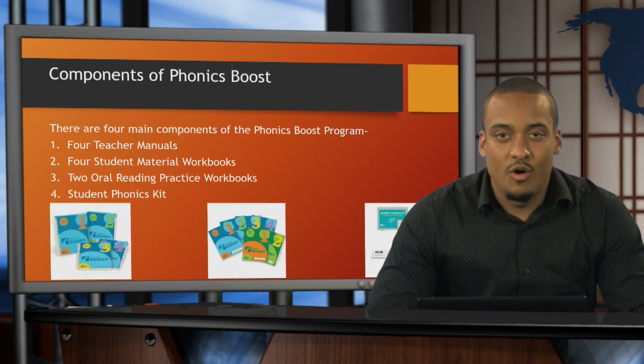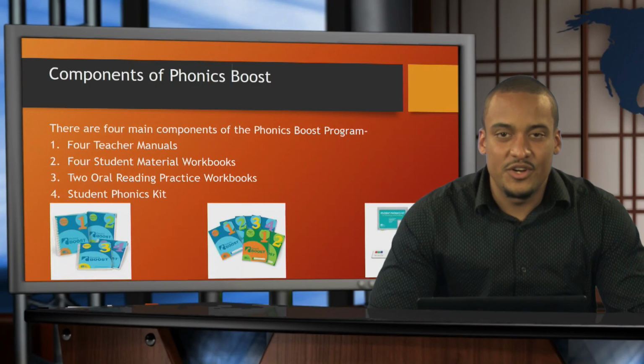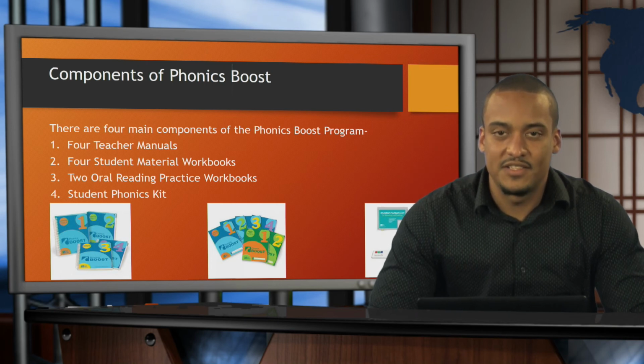So now we're going to go over the main components of the Phonics Boost program. There are 4 teacher manuals, 4 student material workbooks, 2 oral reading practice workbooks, and 4 student phonics kits. These phonics kits are similar to the tile boards that you use with your Phonics Blast program.